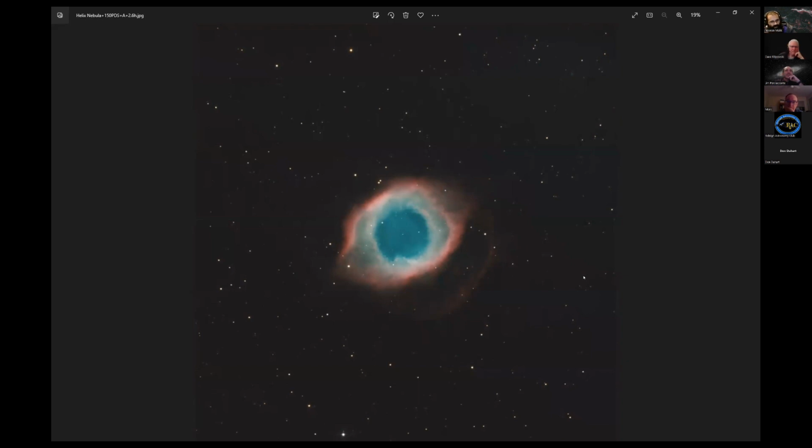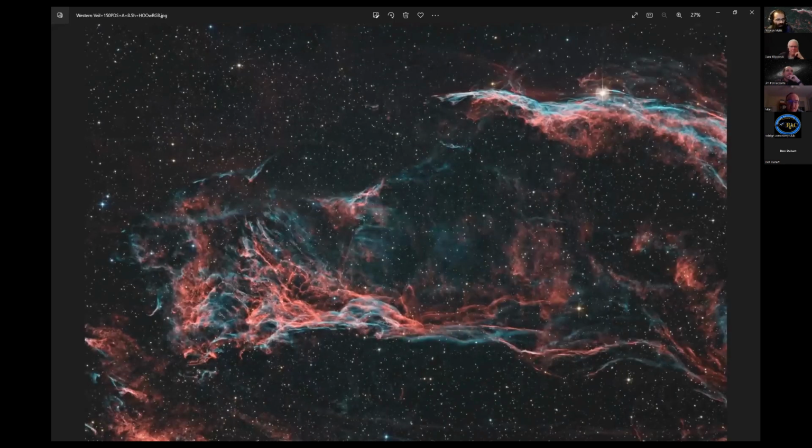Same setup as the previous image. I think it turned out pretty cool. It's basically HOO. And then this is with the ASI 2600 mm on the 150 PDS Western Vale, or a section of it.